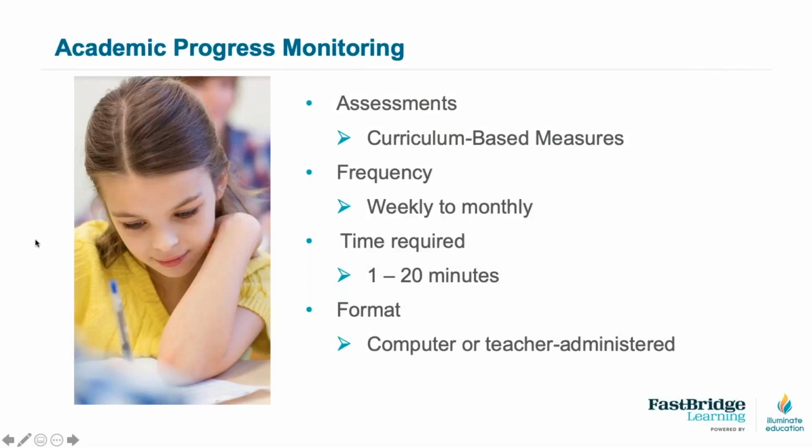Academic progress monitoring has drawn largely from a body of research around something called curriculum-based measurement, or CBM. Curriculum-based measurement is a way of measuring student performance in basic academic skills, and it was developed at the University of Minnesota back in the 1970s. The purpose for the development of CBM was to track progress of students with individualized education programs in this new system that came into being in 1975 called special education.